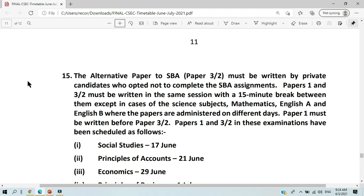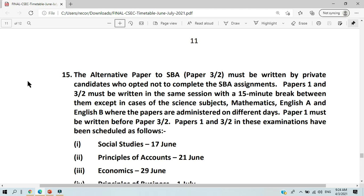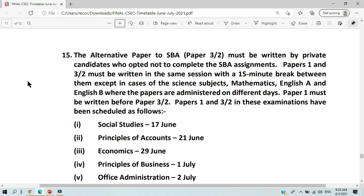The alternative paper to SBA, paper 3-2, must be written by private candidates who opt not to complete the SBA assignment. Paper 1 and the alternative must be written in the same session with a 15 minute break between them, except in the case of science subjects, mathematics, English A, English B, where the papers are administered on different days. Paper 1 must be written before the alternative paper. Paper 1 and the alternative paper in these examinations have been scheduled as follows.